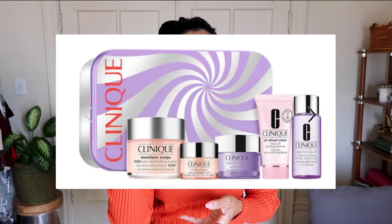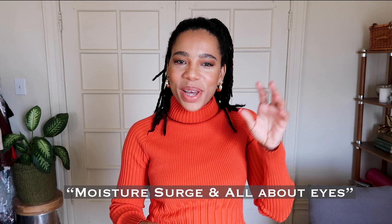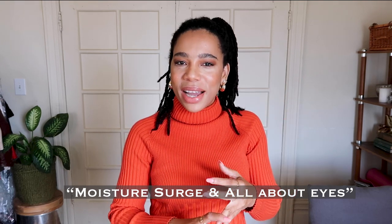A Clinique package that they have, a Christmas Clinique package. I'm such a sucker. That one has the eye cream and the moisturizer. I forgot what the names of those are, but it also has the cleansing balm and the eye makeup remover.